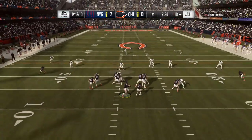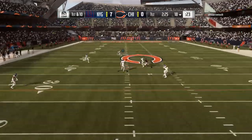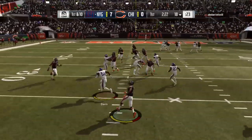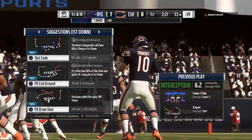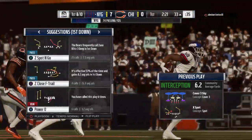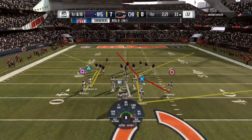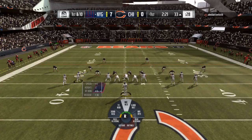Here's Trubisky to throw. Into double coverage, and it's intercepted. Picked off at the 40, and he's able to get it back to the 33-yard line. Well, they didn't exactly show patience there, did they? Just down a score, they come out firing right away and compound things by throwing an interception. They put their defense in a really tough spot.